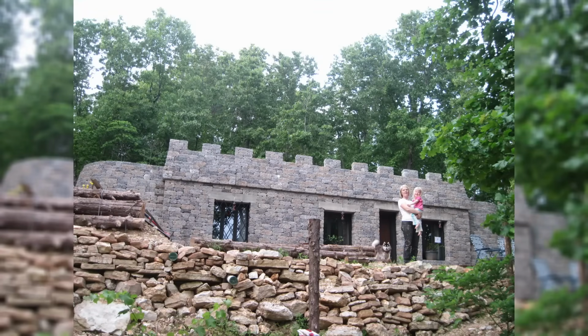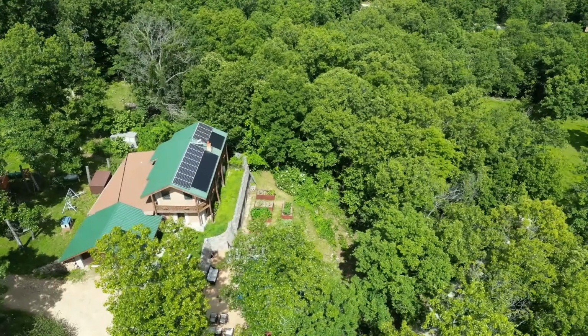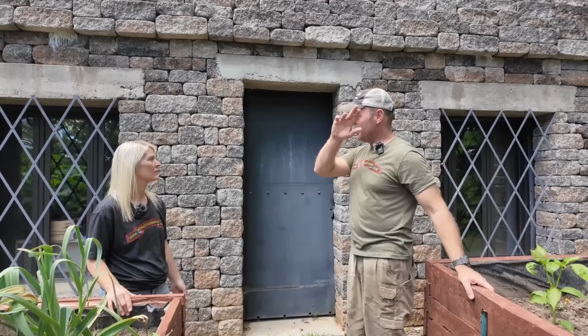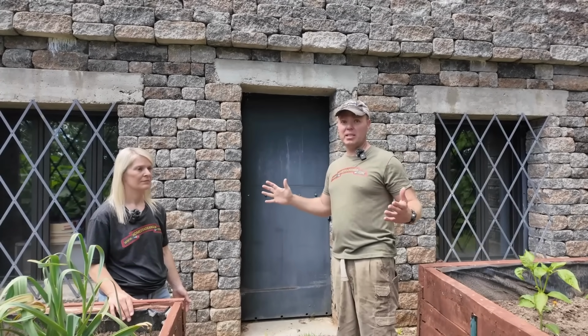And then the only other really awesome feature that I think adds a lot to this type of building is the passive solar design. So it's facing due south. And what that means is during the wintertime, the angle of the sun is going to be much lower, approximately 35 degrees. That means your sunlight in the wintertime is going to go in the windows and hit the back wall of the house and heat everything up.